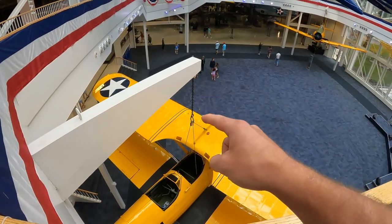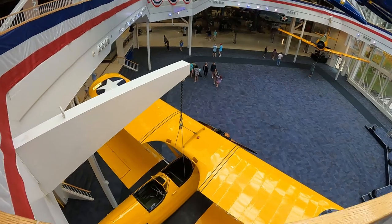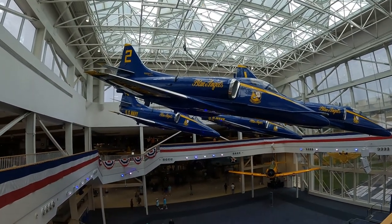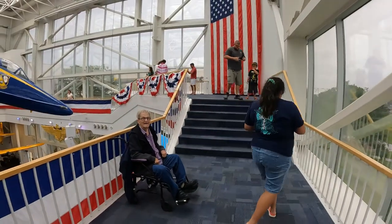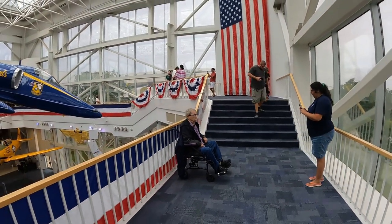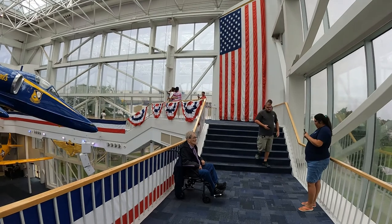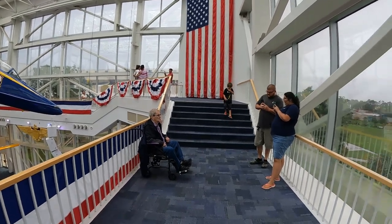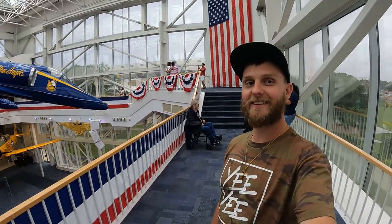I didn't even notice, but that's how your plane's held up in here. Make sure you find a coin and toss it in there. Drop a coin in there. Boom. There we go. Got all of it. Blue Angel flag. That's what it's about right there.